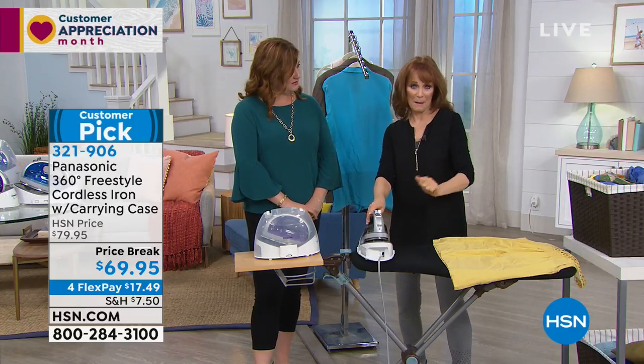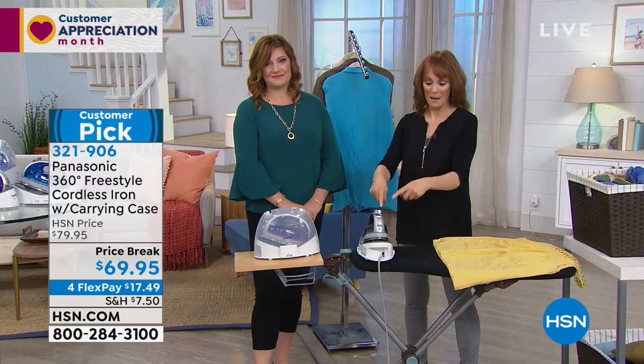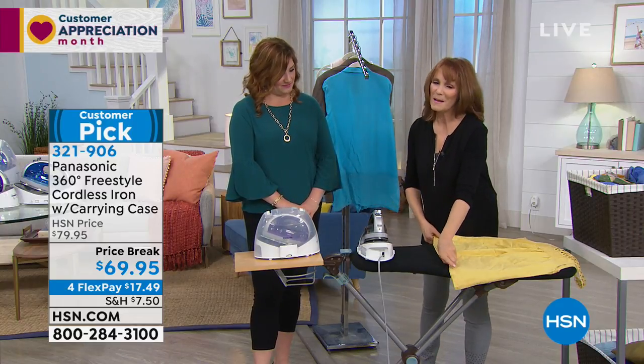So let's say I just steamed my bed skirt. I can stay in the master bathroom and fill the water tank there. So it makes it so easy.